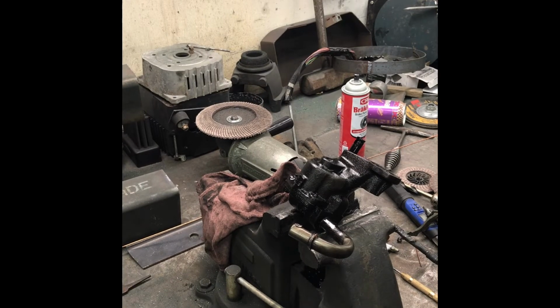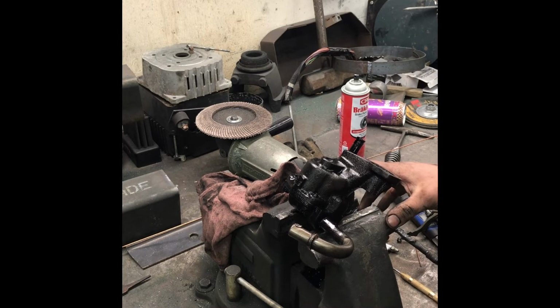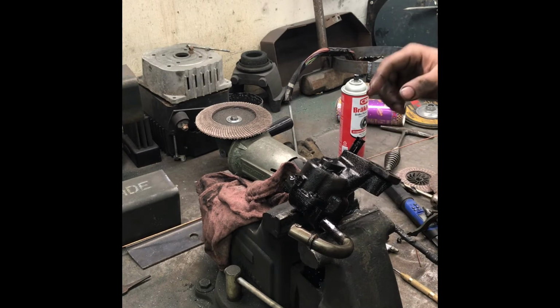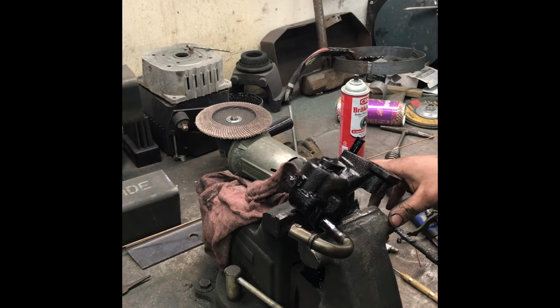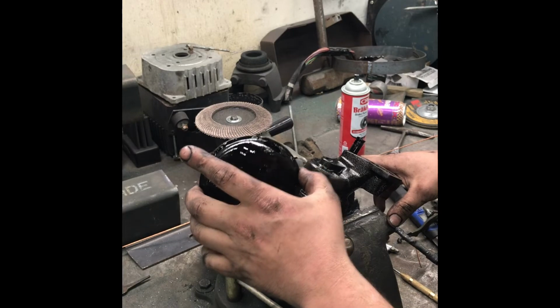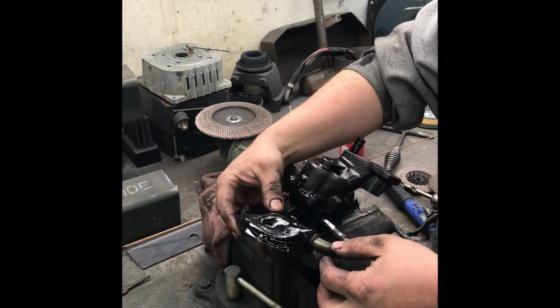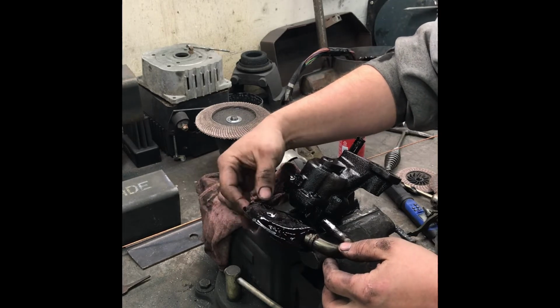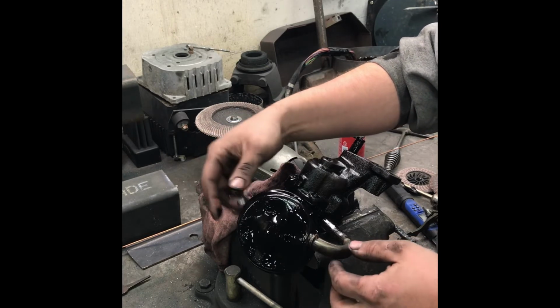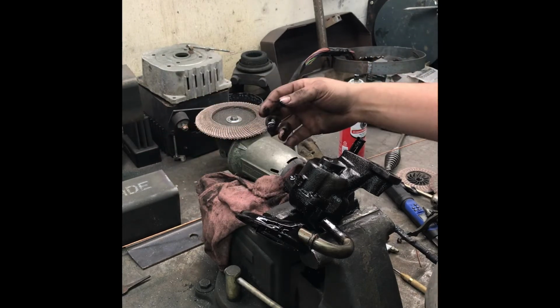So for those of you that don't know, this is a small block Chevy oil pump. Those of you that do know, you're going to look at this and say, hey, there's something missing there. And that would be the screen for the pickup tube. That is supposed to be right there. But when I pulled the oil pan off, it was doing this. It was just doing the dangle flop.